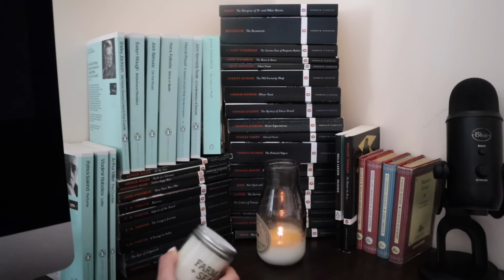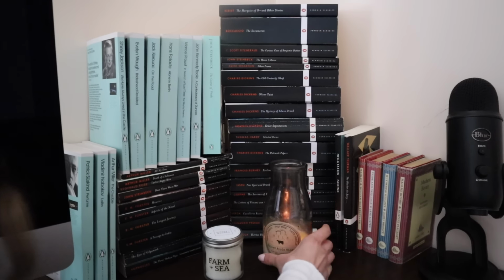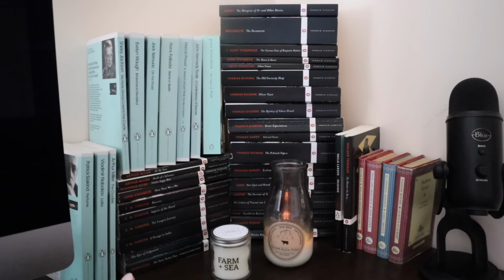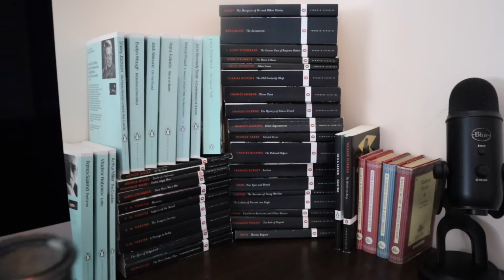And then this other one I haven't lit yet, but it is from the company Farm and Sea, and it's ginger and nutmeg, and I got it recently, and I'm very excited. I love candles. I'm obsessed with candles. This one is also called Spiced Apple Cider, so I've been having it for the autumnal season. I've been loving it. It smells so good. Clearly, it's almost done. So anyway, I will move it out of the way so that we can see the books.